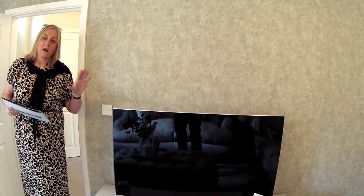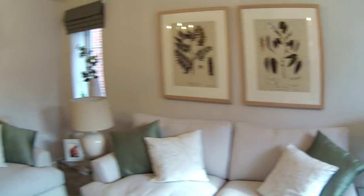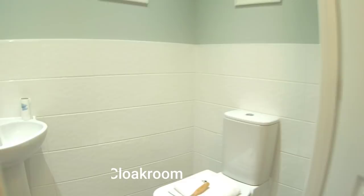Yeah. And a TV, which is always good to see, because often you don't see a real-size TV in show homes. Oh, that's a big TV. But everyone's got one, haven't they? Yeah. And it's good to be able to see where that TV would go. Right, back here. Oh, that's your downstairs cloakroom.